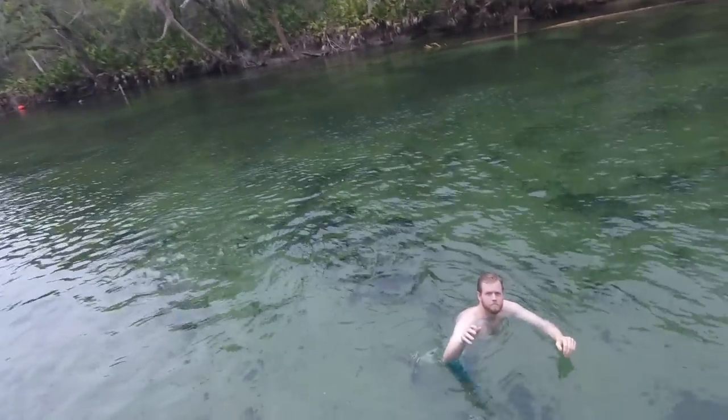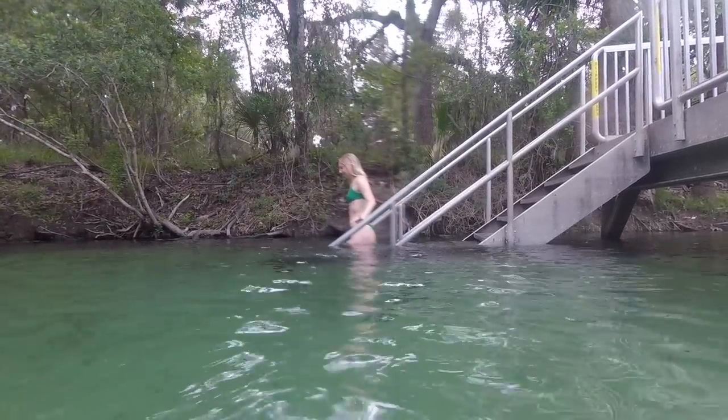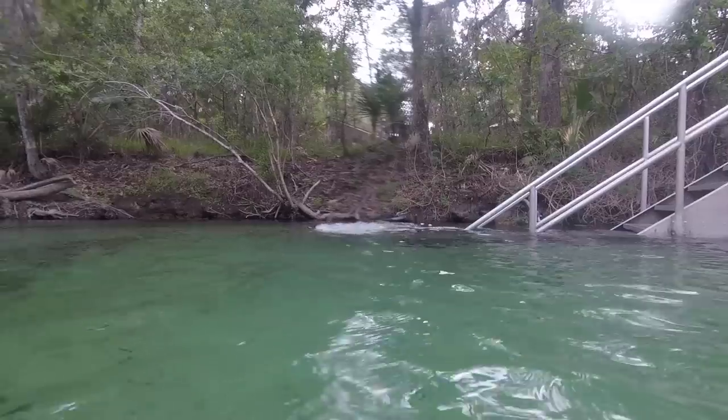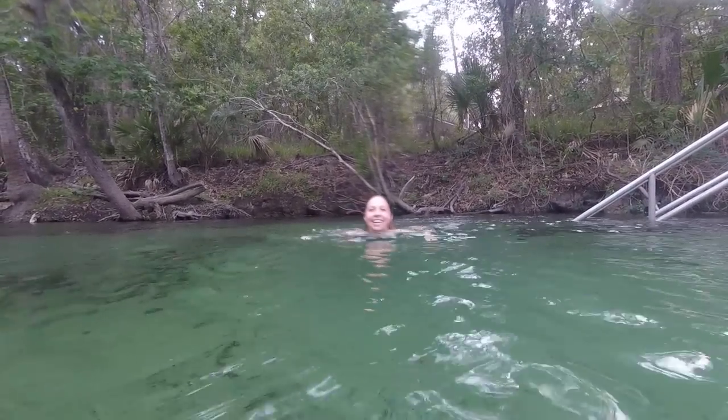Not gonna lie, I'm always hesitant when the water's a little bit chilly, so it might take me a little bit to get in, but I'll pass the camera off to Connor. Okay, not too bad.